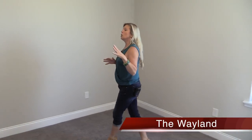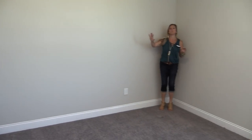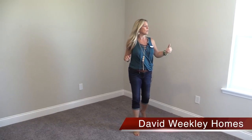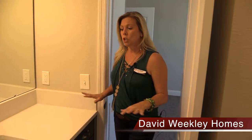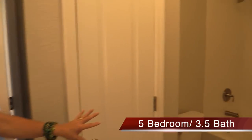Now these two bedrooms are located, actually three of the bedrooms, but this one specifically is located here at the front of the home. So over here you have a very nice size bedroom, big bedroom. You have a nice big walk-in closet as well. You have this window here, so you can see that this one is located here at the front of the home. It's connected with the other bedroom by this Jack and Jill. And I like this because you share this area right here, and then you have your toilet and your tub back over here.